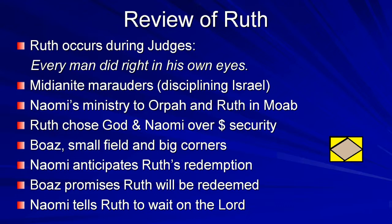Now we saw that Boaz was a man who had a relatively small field compared to that of Poloni Elmoni, but he had large corners that were devoted to ministry to the poor, something that God had commanded back in the books of Moses.